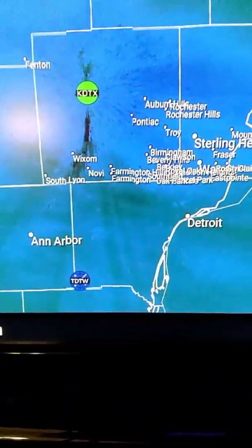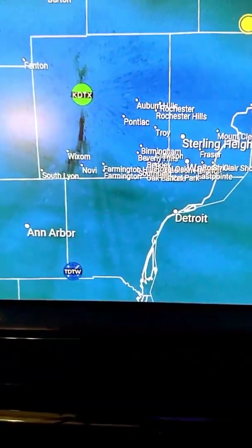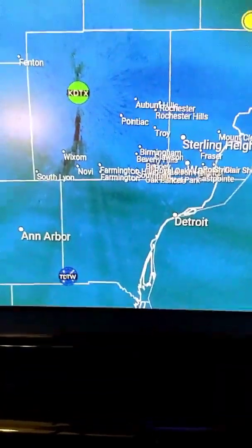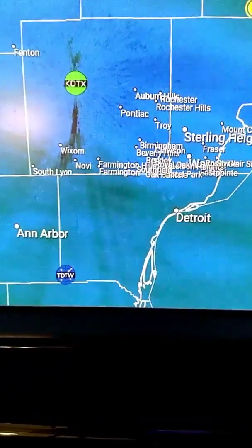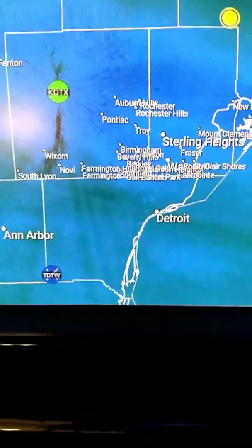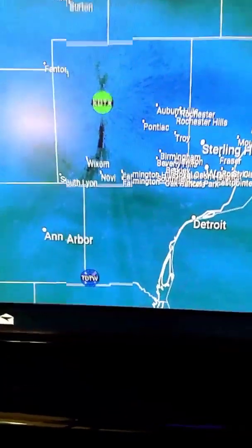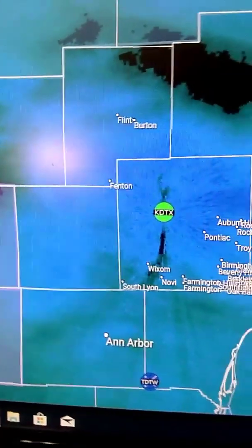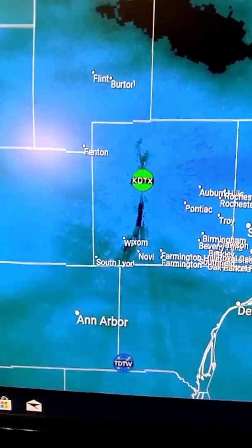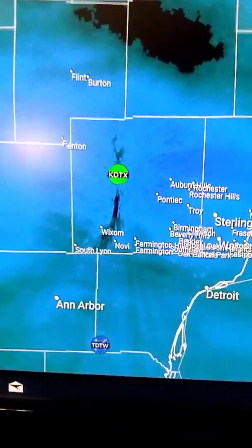thing that I have to click on so I can get all the accurate information, everything that I need to know, and then all the cities are listed, like Pontiac, Troy, Auburn Hills, Rochester Hills, Birmingham, and Novi, and Farmington Hills, all that good stuff. So it's pretty cool. And then up here it's Flint, Michigan, and then there's Brighton, and there's Fenton up there. I believe that's all that's in Flint.